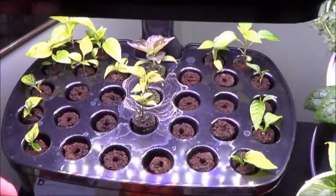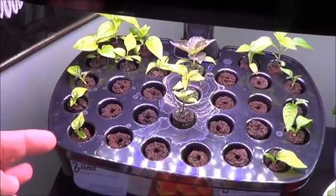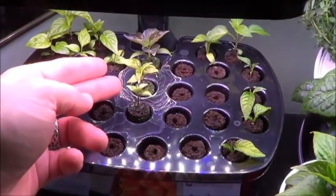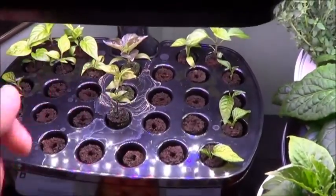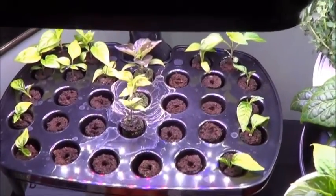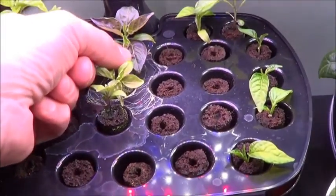And here we have the 31 seed start setup. These are all still the Caribbean Reds. These are the last of the lemon habaneros. And these three, of course, are the Scorpion Butch T Red, I think. Where's my little Trinidad Scorpion Butch T Red? Checking my notes there. Some kind of funky coloration going on with that one.